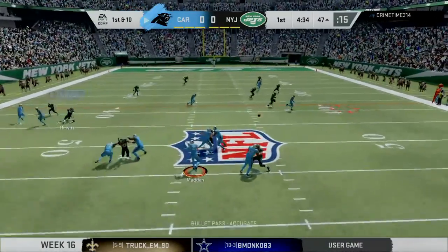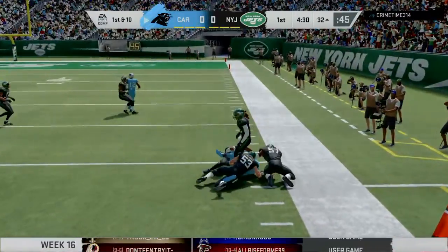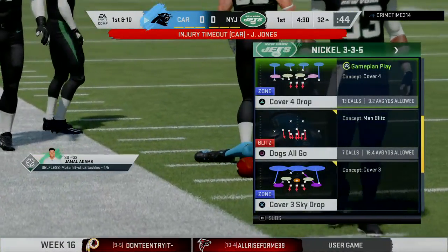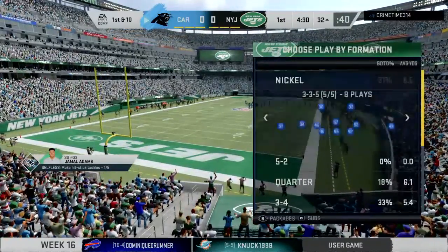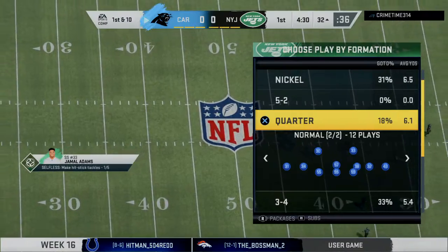Looking to throw. Madden. Complete to Jones. And past the 35, he'll be dropped a yard or two shy of the 30. Now, after the completion, we're going to get a timeout, an injured player. Not something you want to see in Week 16 or any week, really. We'll be right back.